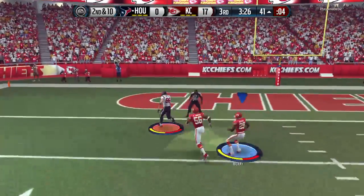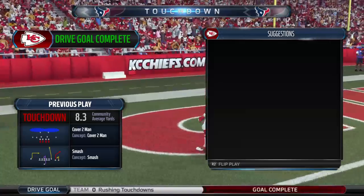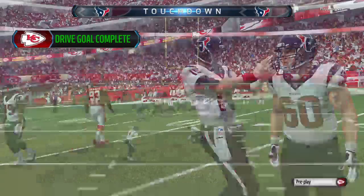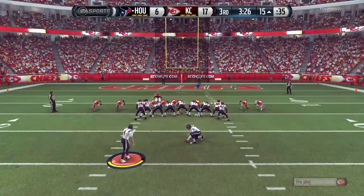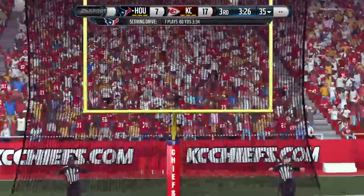Miller's got it on a pass that nobody was going to catch him there. Touchdown. How about this gift? A wide open receiver down the field. The quarterback, good job of finding him. He throws it down there and he gets the easy touchdown.